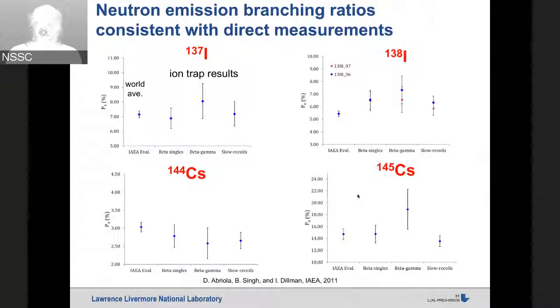In all these cases, what's shown is a world average. So the error bars are quite small because it's taking into account many different measurements and averaging them together. But in each of our cases, the different ways that we determine the branching ratio are consistent with one another, and in each of these cases agree nicely with what had been previously known.